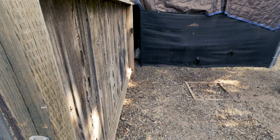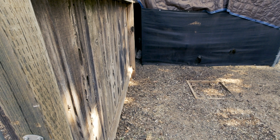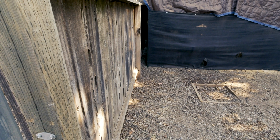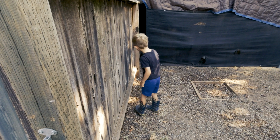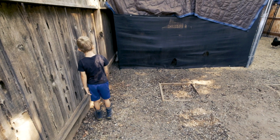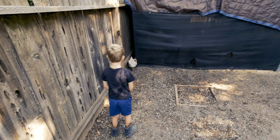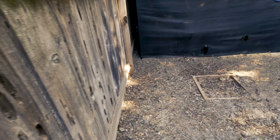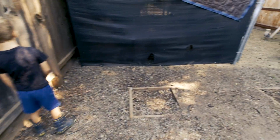Look, here comes one. Scooching its way backwards. Chickens aren't good at going backwards. Oh. It got itself turned around. It didn't go backwards. It got itself turned around. Okay, let's let that other one be in there, but I don't want to scare it too much.